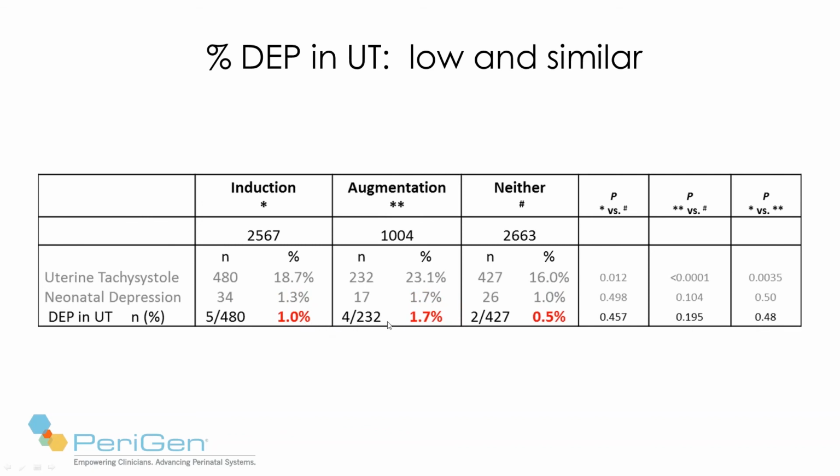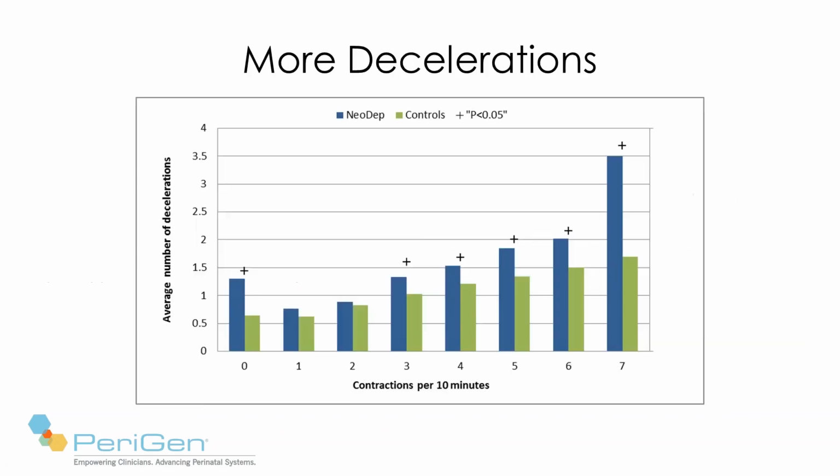So what is different about those patients? Why did they get into trouble? Well, some patients tolerate uterine tachysystole much less well than others. And in this graph, we're looking at the average number of decelerations in the vertical column compared to how many contractions they were having. So as contractions per 10 minutes became more frequent, as we move to the right, you can see that the number of decelerations also increases.